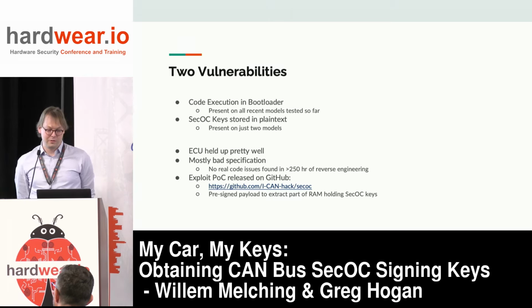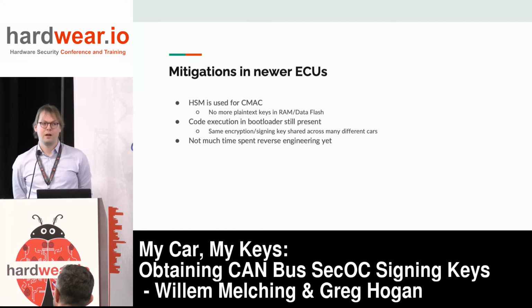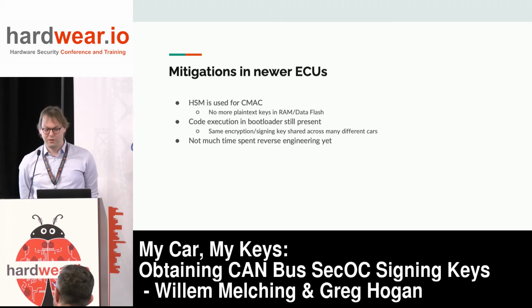I think most of this came down to a bad specification of using symmetric keys to sign payloads. So we have an exploit POC that's on GitHub, which contains a pre-signed payload to extract this little bit of RAM that contains the keys. So yeah, there are some mitigations in newer ECUs that I think weren't designed during COVID. Now they actually use an HSM for CMAC, so there are no more keys in plain text. But the code execution is still there, so we could do things like patch out the checks, or maybe turn the HSM into a signing oracle for us. But we haven't spent much time on it.